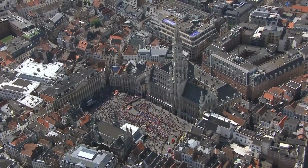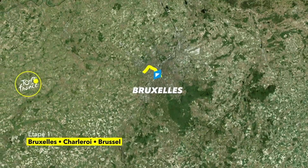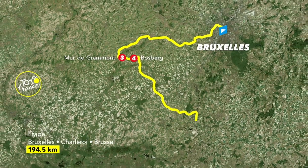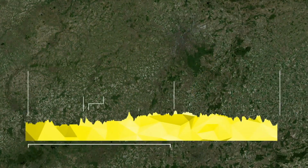The 2019 Tour de France is go, and so are the daily GCN Racing highlights. Stage 1 starts and finishes not in France, but in Brussels, Belgium. The riders face 194.5 predominantly flat kilometres, bar the two early climbs of the Muur van Geraardsbergen and the Bosberg.